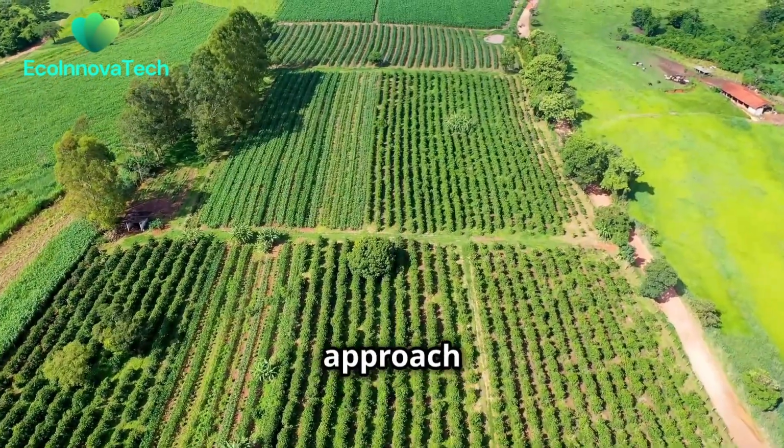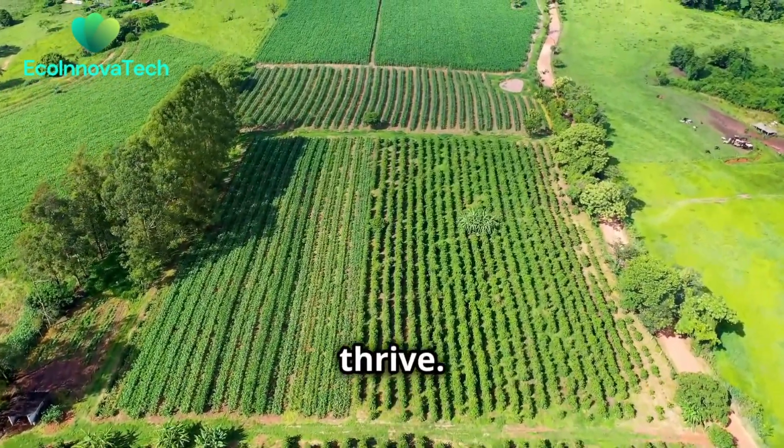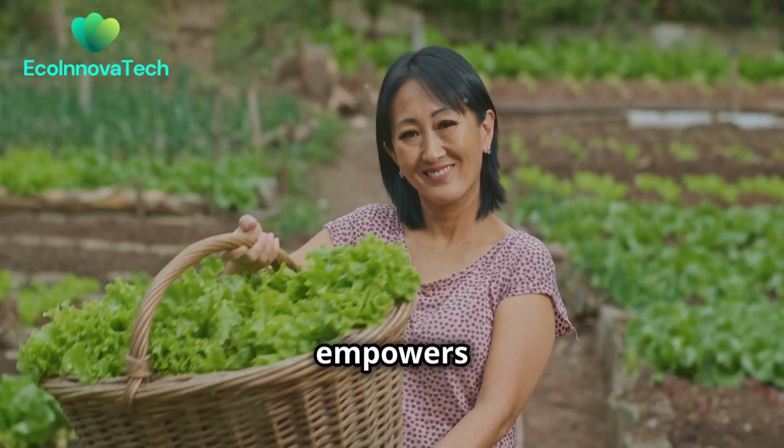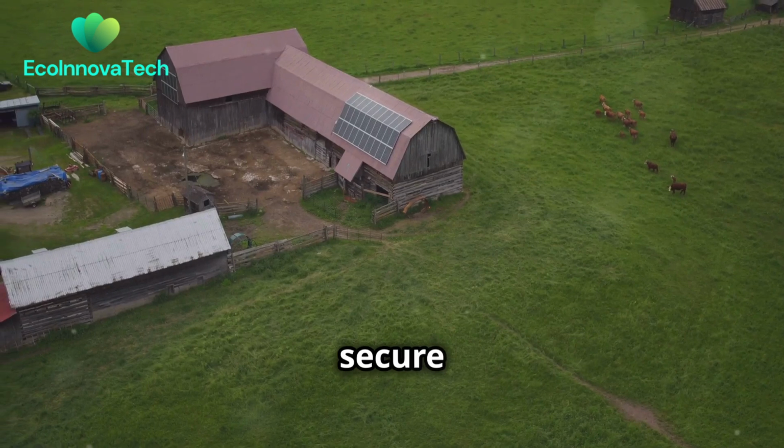This diverse approach makes farms more resilient. If one crop fails, others can still thrive. Agroforestry empowers farmers and strengthens local economies. It's a sustainable solution for a secure future.